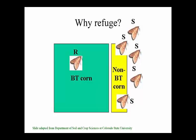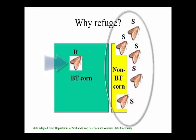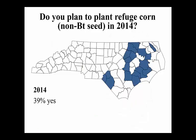The logic is that if a moth develops resistance inside of the Bt corn, it will then mate with susceptible moths that are produced in the non-Bt corn, and the resistance will be drowned out in the population. The majority of the growers in our state are not following the refuge requirements. The reasons for this are complex.